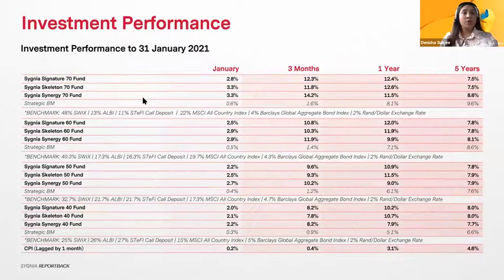Now stepping onto your fund-specific performance to the end of January over 1 year, all of the high equity portfolios delivered double-digit returns for both 1 year and 3 months. Over 1 year, both the Signature and Skeleton 70 funds delivered a return in excess of 12%, with the Sygnia Synergy 70 fund having delivered 11.5%. The rest of the portfolios from medium to low equity delivered returns ahead of their respective benchmarks for the respective timeframes.